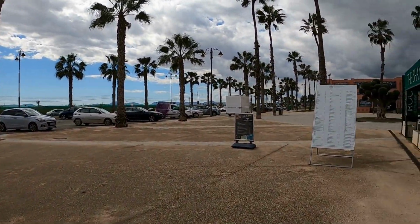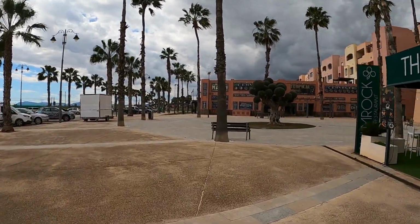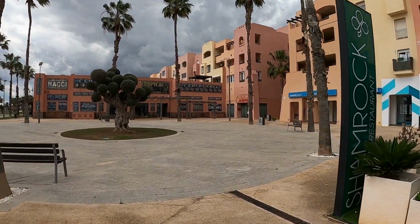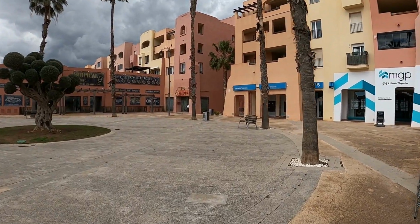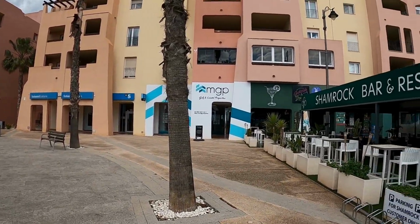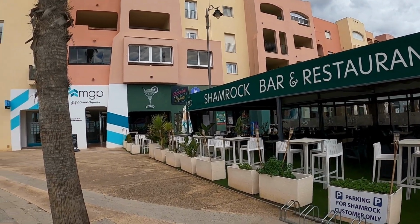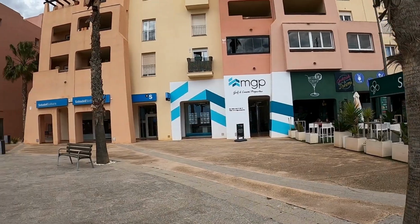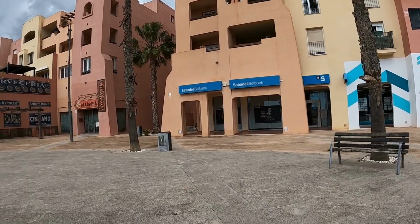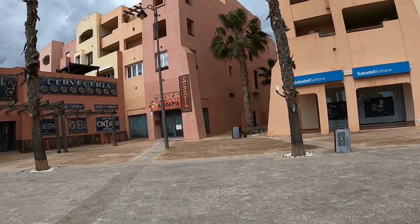I feel like such a fraud when I'm saying always very popular and you look in and there's nobody in them. But obviously this time of the year, it's out of the holiday season, so it's no surprise that it's only people who live here or the odd holiday person that's come to have a bite to eat. But yeah, good food, cocktails. Then you've got another estate agent, and then you've got a branch of the Sabadell Bank. Or Sabadell, sorry, I should say it as it's Spanish.